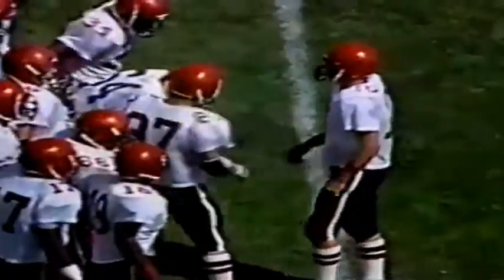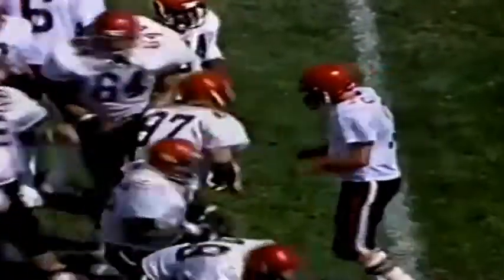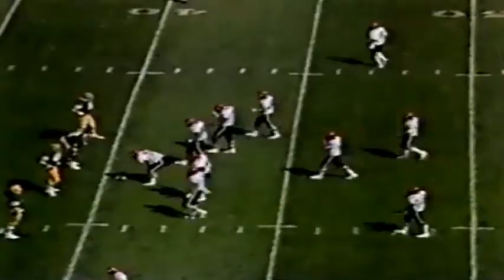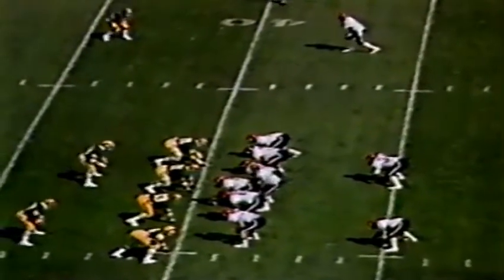So again, the Aztecs will shuttle their tight ends with a play. John Jessup checks in for Boutreau, tight end. Aztecs looking out at third and 14. 3-0, Aztecs lead it. We have 39 seconds to play in the first quarter.